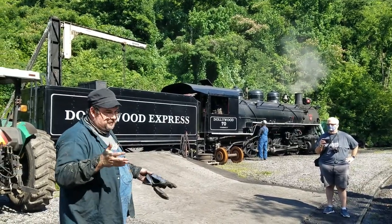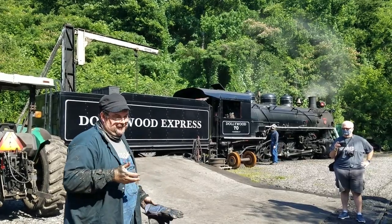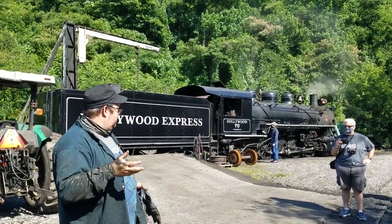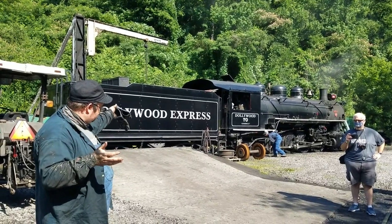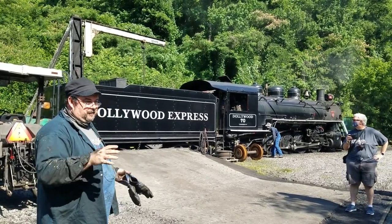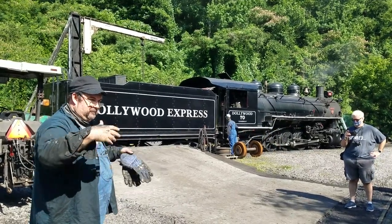I know coal is kind of dirty and nasty, but it's cheaper than oil right now. What they're doing is changing the fire. We have a fire that burns all night to keep it fired up, and they'll dump all that out and build a fresh fire.